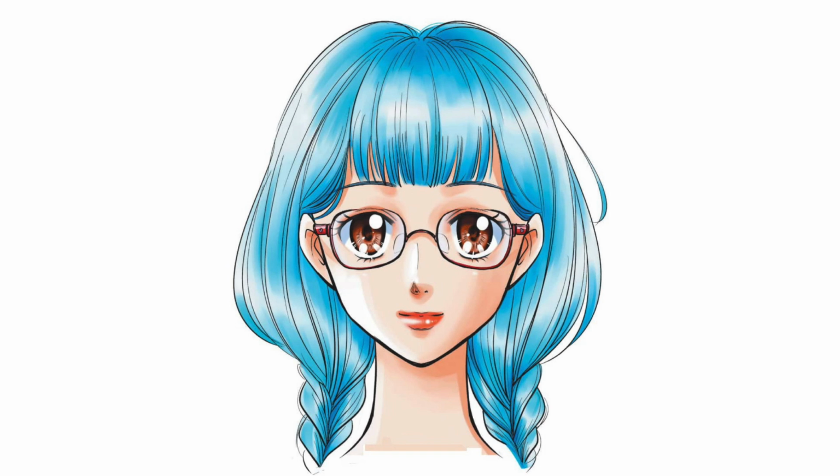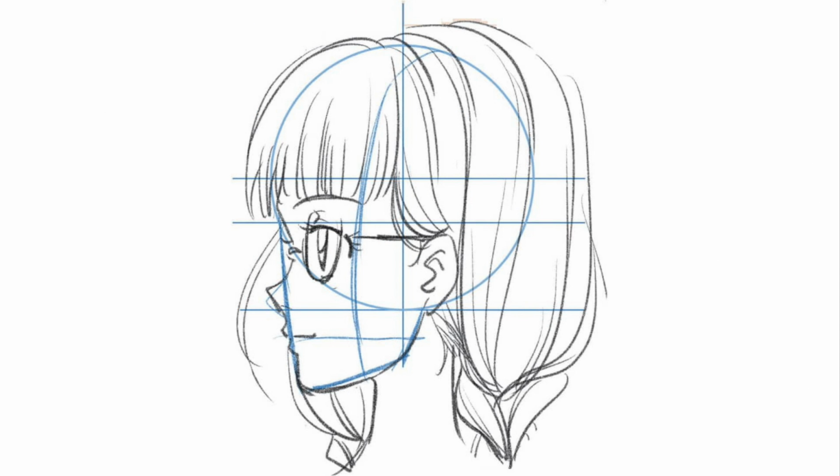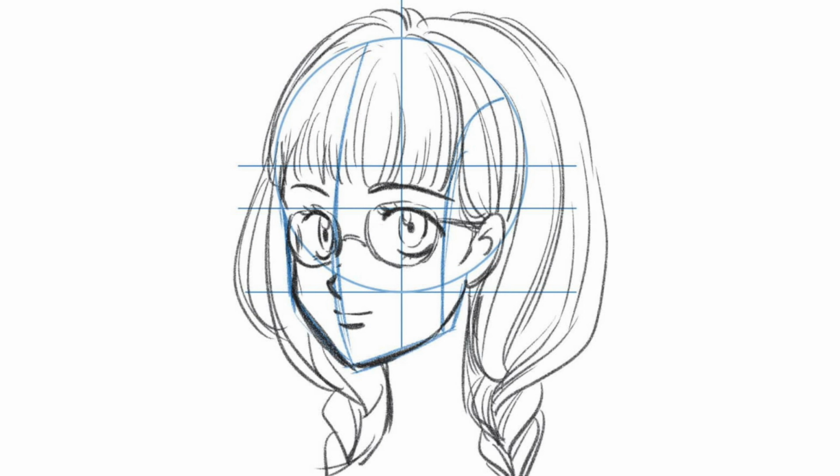Pen in and finish. Choose a hair color that symbolizes the character's intelligence and cool-mindedness. Blue hair is a good fit. Front view. Profile view. Three-quarter view.